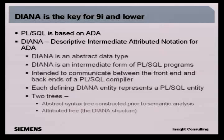This is the Diana structure. I don't think my zipper thing works.